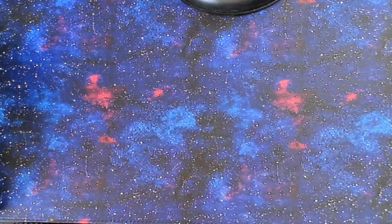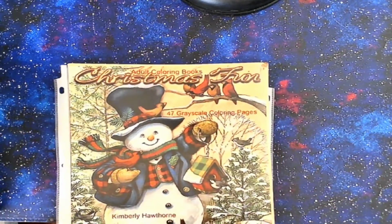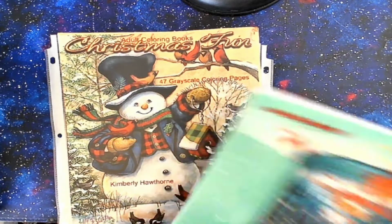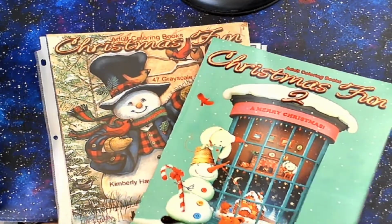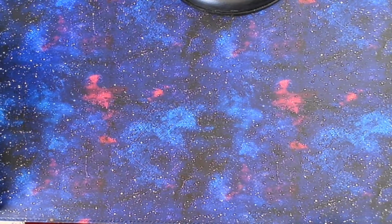Alright, so that is Christmas Fun and Christmas Fun 2. So that one has 47, and this one has 75. So between the two books, you have a lot of Christmas coloring to do. And when you have 35 different books, you don't get to it.